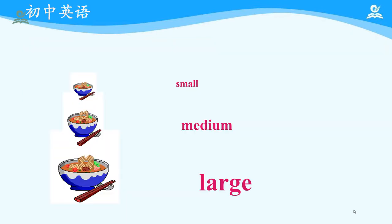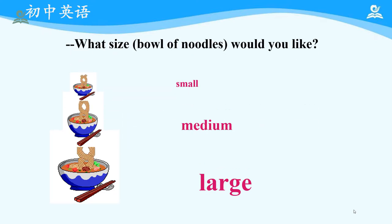As we all know, after we decide what kind of noodles we'd like, we have to choose what size of noodles we would like. So, look at the pictures. The first one is a small bowl, right? The second one is a medium bowl. The third one is a large bowl. Yes, so when we are asked, what size bowl of noodles would you like? We can say like this.